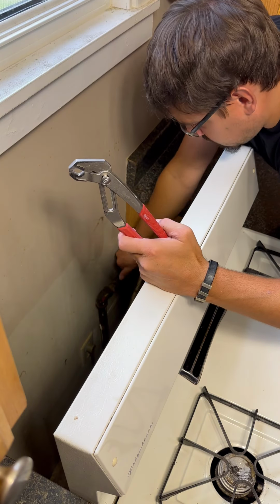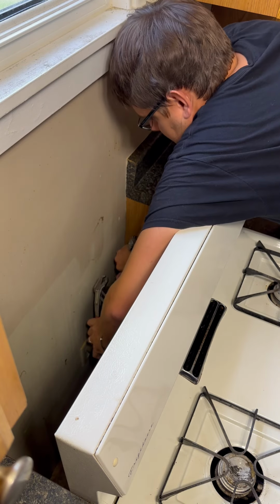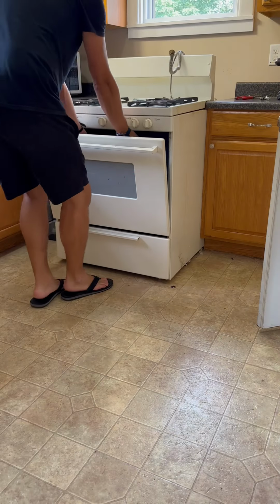Gas stove. That is gonna turn hard, I'm sure of it. That you got. Look at that.